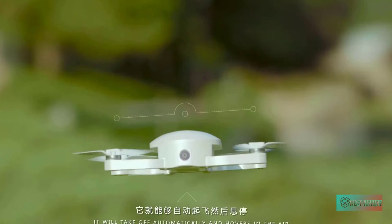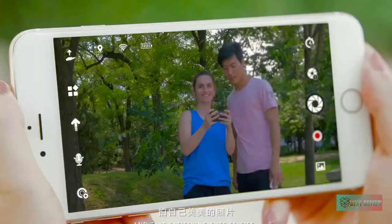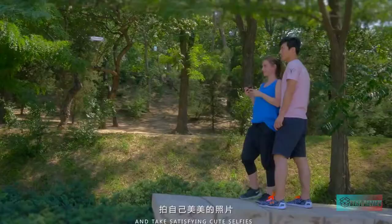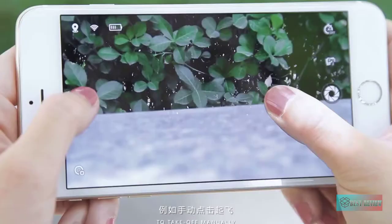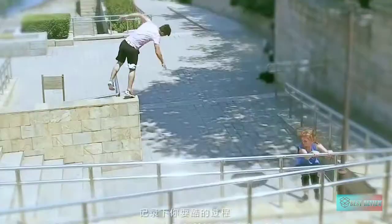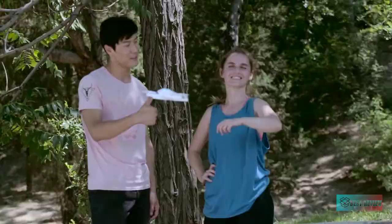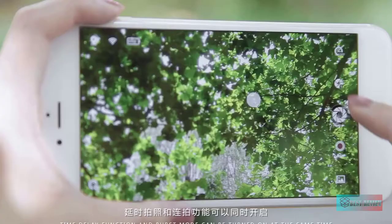Control the device by gestures. It can adjust to any angles you want and take satisfying cute selfies. Of course, you can choose different takeoff modes. To take off manually, wait for 3 seconds and Dobby will levitate and hover in the air to record your cool moves. That's awesome! Time delay function and burst mode can be turned on at the same time.